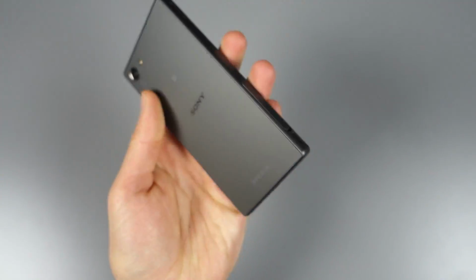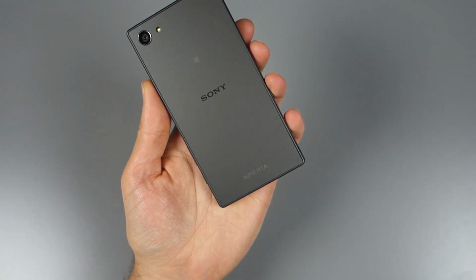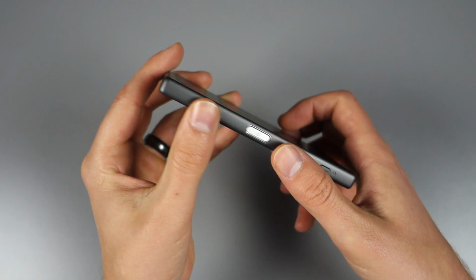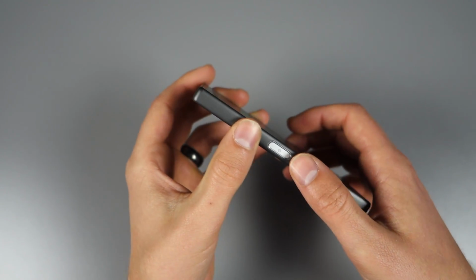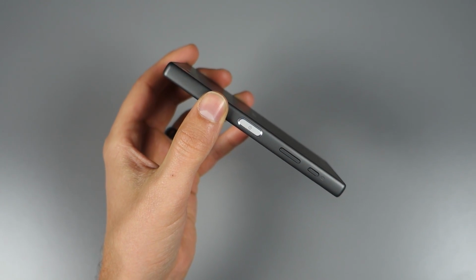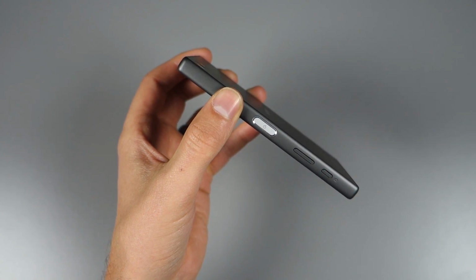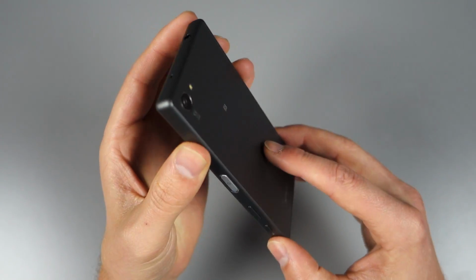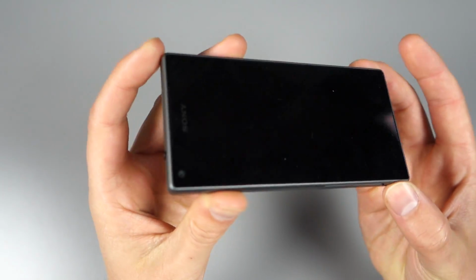LTE connectivity here in the US on T-Mobile and AT&T. NFC, has a fingerprint sensor in the home button, I'm sorry, the power button, which I'll show you in just a second. Sony does some stuff with audio as well. They try to really improve audio on their phone. So when you have headphones plugged in, you should get a really good audio experience.